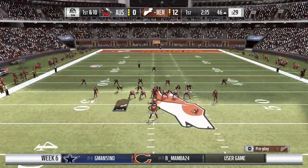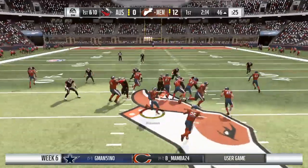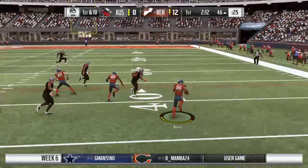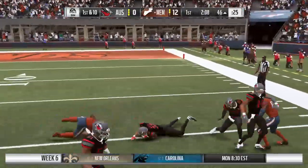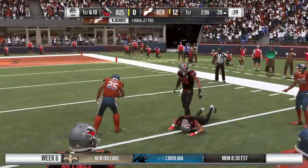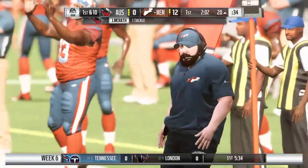Good starting field position at the 46 near midfield. Now they'll run it on the toss. They find some open field here. And he's going to get this one down to the edge of the red zone. A big chunk on the ground there, 27 yards.